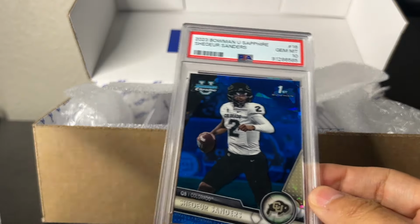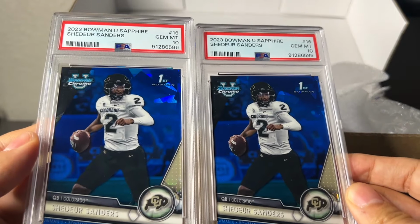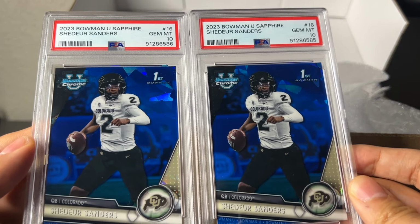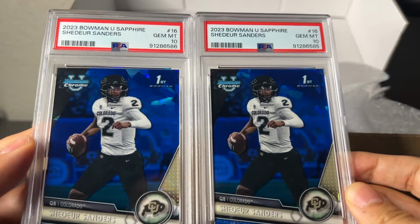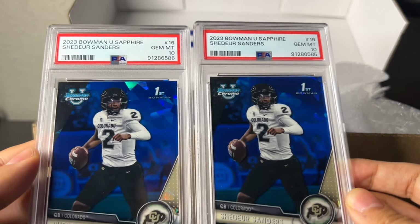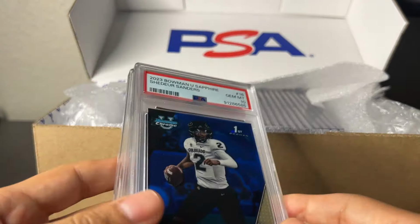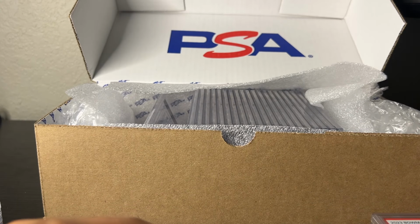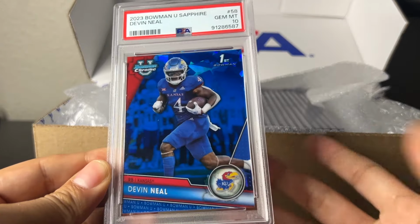Shedeur Sanders, looks like we've got 2 of these as well. Been picking up a ton of these. It's about a $15-ish card raw. And again, I just scooped up a ton of Sapphire. The first half of these are all going to be Sapphires, but 10s on those. Happy about that. I'm a little turned off by Shedeur and just the offseason antics, but it is what it is.